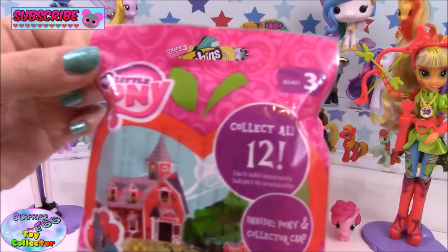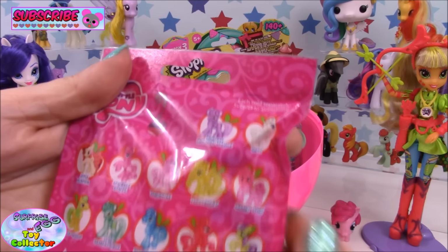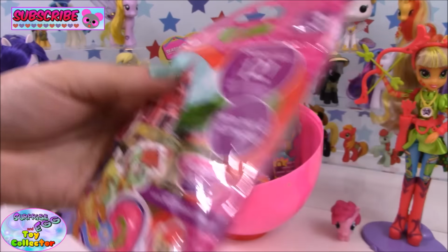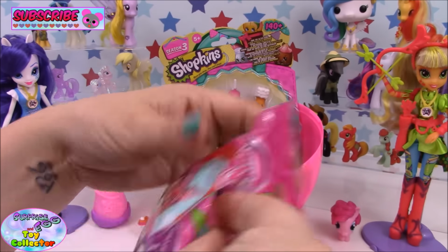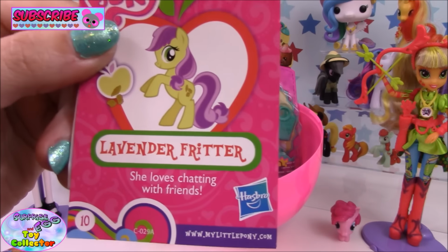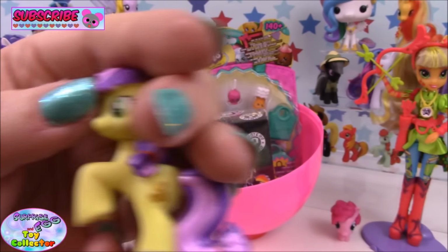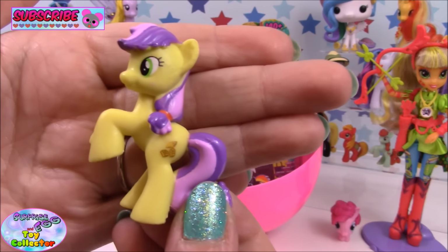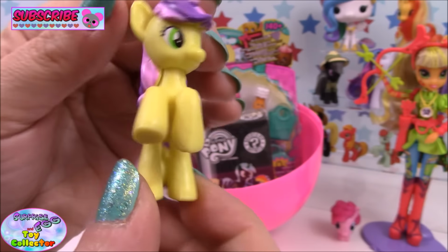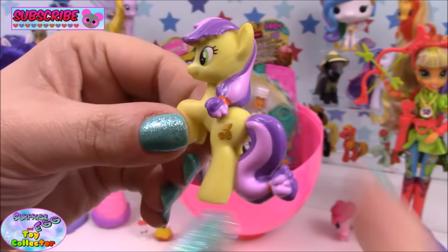Next we have a My Little Pony Wave 13 blind bag. So here are the ones that are available. Let's have a look who we have. We have Lavender Fritter. She loves chatting with friends. And there is our super adorable Lavender Fritter. She is so sweet. I love her mane and tail.